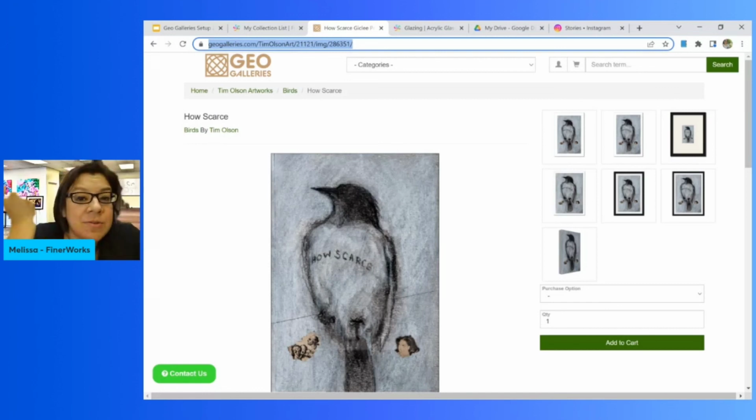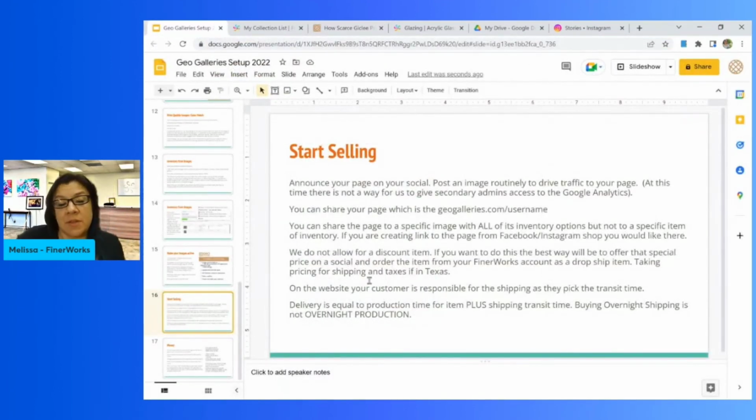Note, I would use something like a TinyURL or a bit.ly to shorten it, especially if you're doing something like Twitter or Instagram, where it's hard for somebody to remember that whole long web address. And of course, there's stuff like Linktree that helps you have it in your bio. So that will help you with announcing it.